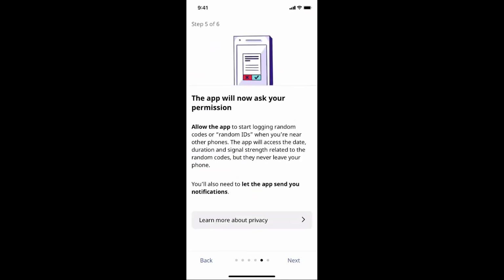The next section is the app will now ask for your permission. So you just need to allow the app to start logging random codes or random IDs when you're near other phones. The app will access the date and duration as well as signal strength related to the random codes, but they will never leave your phone. So these random codes are used when you're near other phones, and it decides how strong it is, which is how close you are to other people, and then it will give you a notification if you are near somebody else who has tested positive.